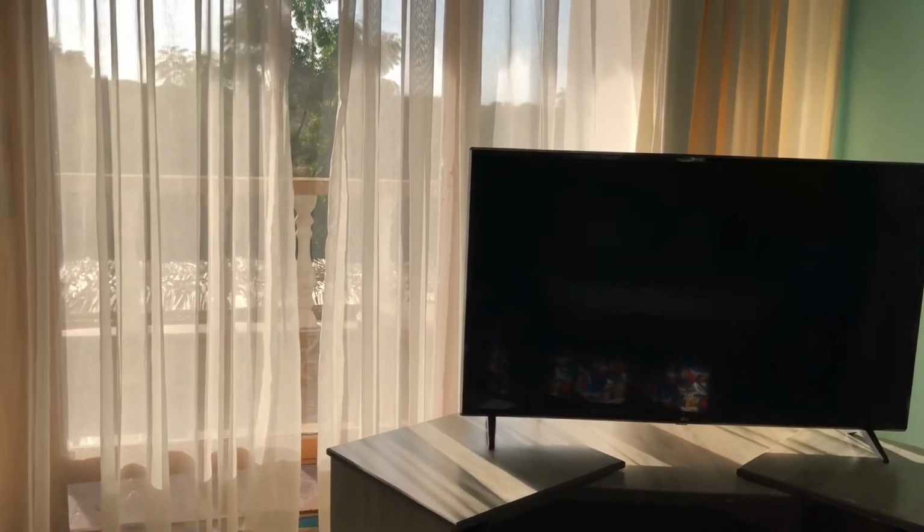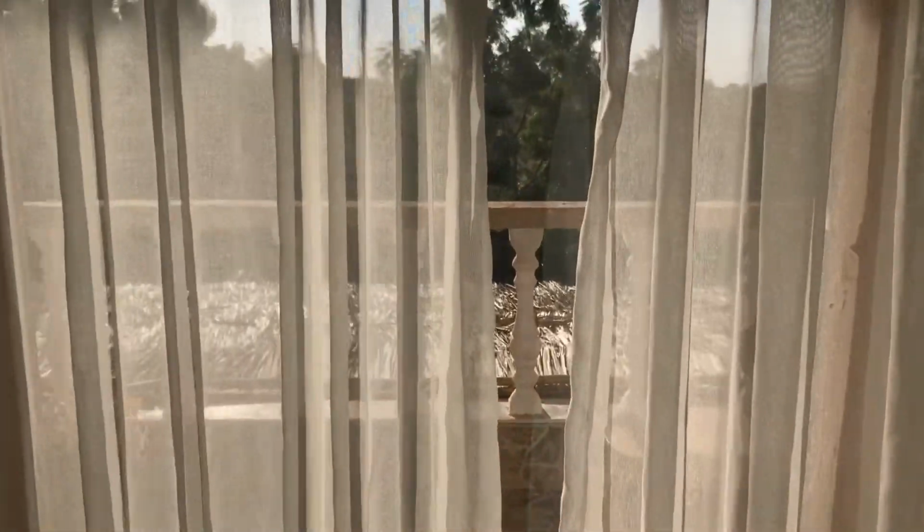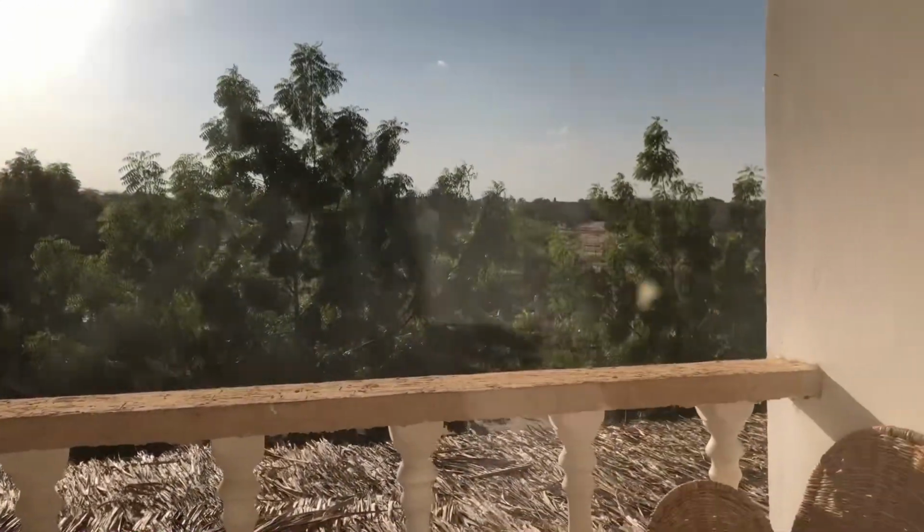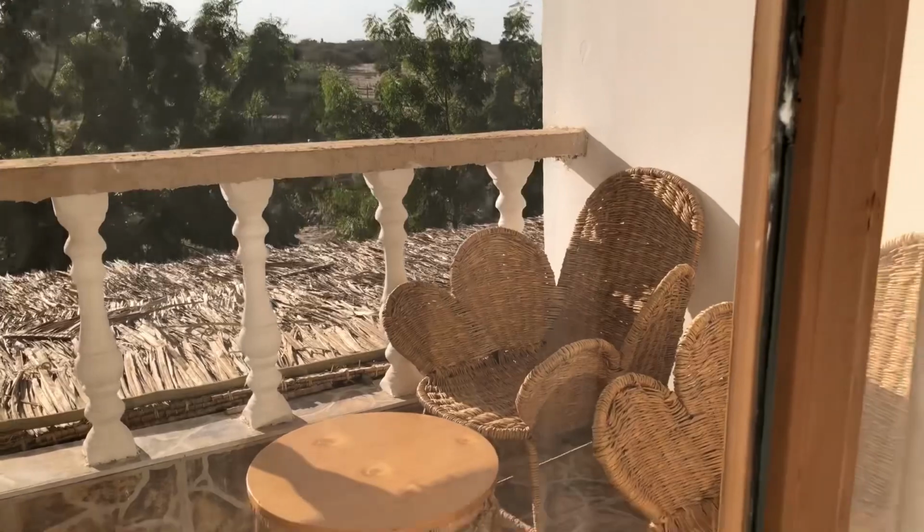And the room also comes with a balcony view. So you could bask outside when you need some sun. As you can see, it was a very beautiful sunny day. Yes, you could chill there and just have a drink or something, or as you read your favorite book.